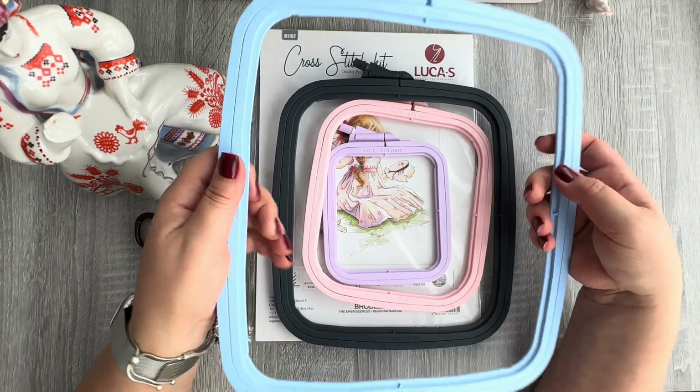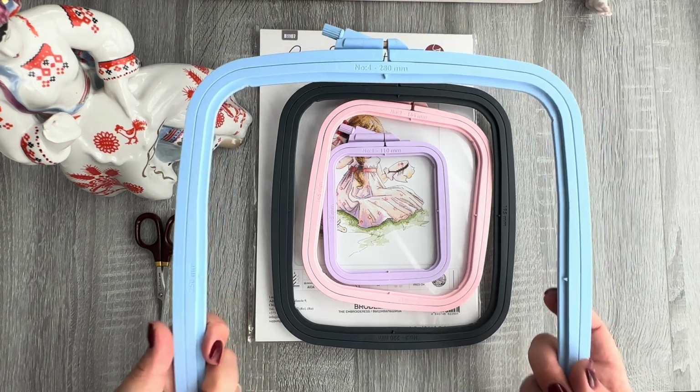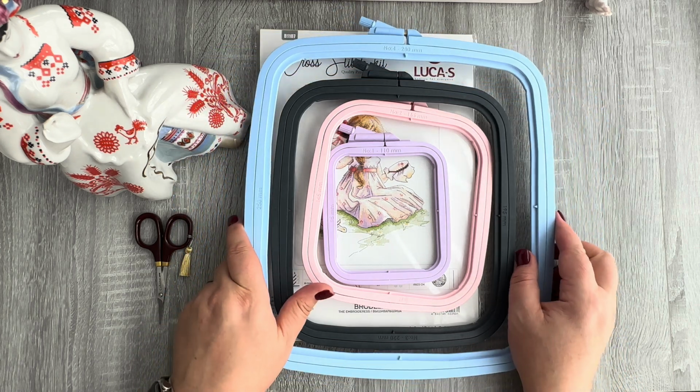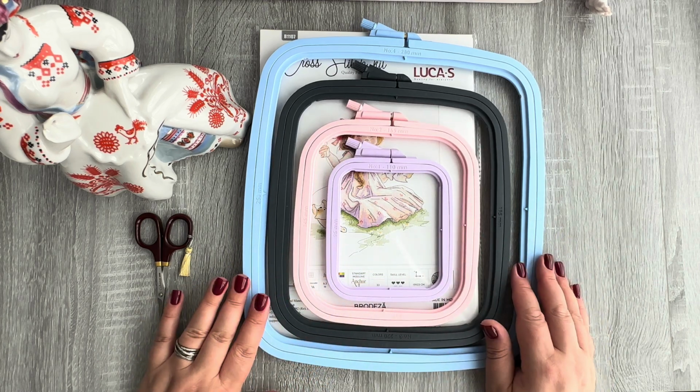I tried to work with this one, holding it in your hand and stitching, it's pretty heavy. It's not heavy when you lift it, but when you start stitching and you're holding it, you have to attach it to something so that you can stitch on it. Holding it in your hand, for me at least, it's too heavy.